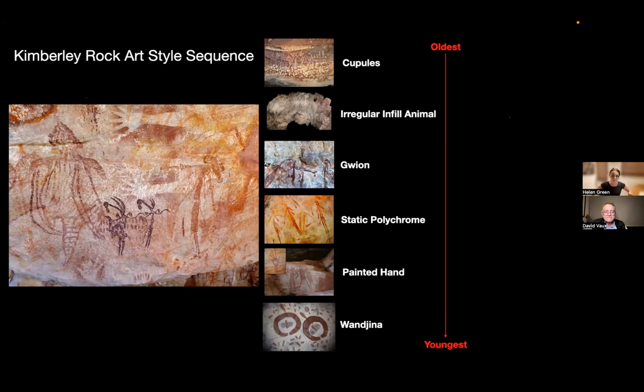And those are those images down at the very bottom of that sequence there, those big spiritual figures with big headdresses. And the irregular infill animal style, so that's that big kangaroo painting that we saw at the beginning of the presentation, both on the opening slide and the kangaroo that's been dated as the oldest in Australia. They're usually seen at the bottom of any sequence of paintings. And so that suggests to us that they must be the oldest painted art style. And so through this radiocarbon dating work that Damien's done, we now know where the Guion style fits into this larger sequence, somewhere in the middle at around 12,000 years ago.